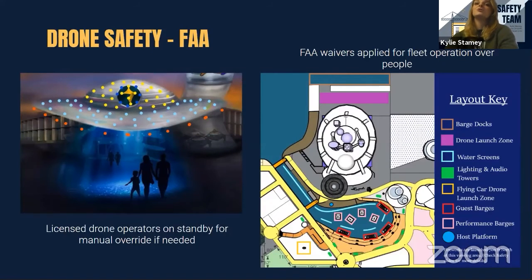They also considered drone safety, looking to a lot of the Federal Aviation Administration standards. As you can see on the left was a little bit of concept art about a drone fleet. They would be using 200 drones. And as we shortly realized, there's not really a lot of guidelines on commercial use of drones like this, where you have a huge fleet.